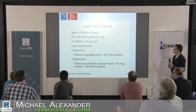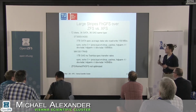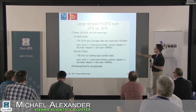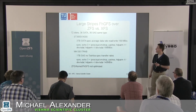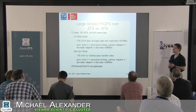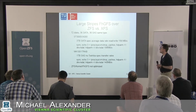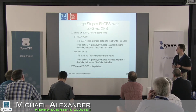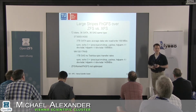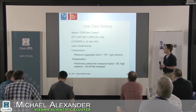However, let me go on with the following. Last but not least, we did some tests. I do not show the data here because it's too good to be true, so we have to go back to doing more measurements. But we did a 72-disk stripe with all-out load on this stripe, and we're basically getting InfiniBand speed on it. So despite the layer, with huge files, it's very good.